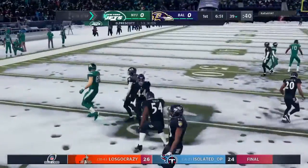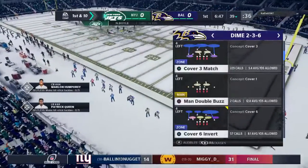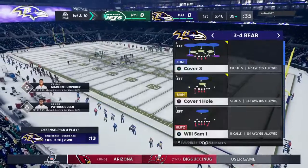Open man is the tight end, Nick Boyle. And he gets this one just shy of the 40. They'll mark him down at the 39. Give him 14 on that one and a first down.